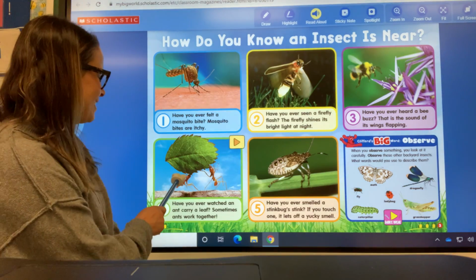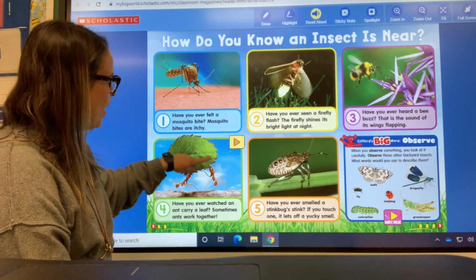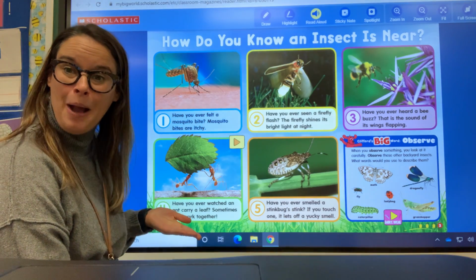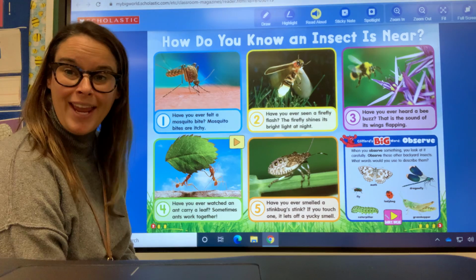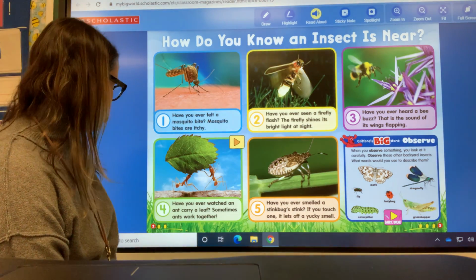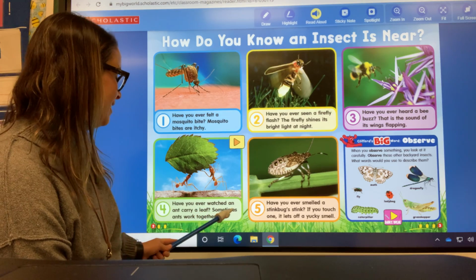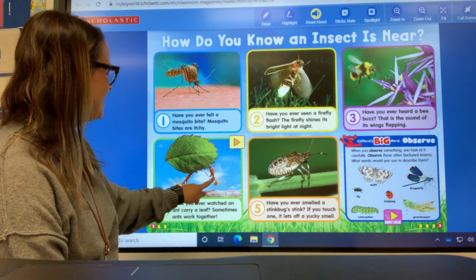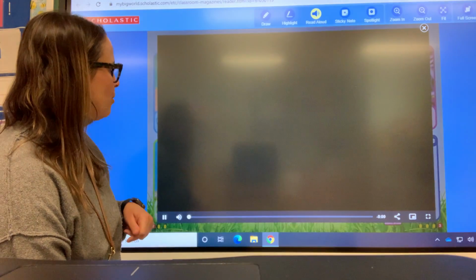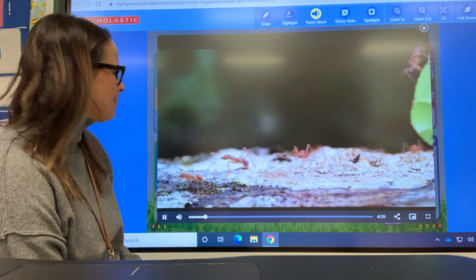Let's look over here. Look at these ants. Do you know ants are super strong? We think this leaf probably wouldn't weigh a lot, right? That'd be easy for us to pick up. It'd be light. Remember that math word? But to an ant, they can be quite heavy. But ants can carry them because they're super strong. It says, have you ever watched an ant carry a leaf? Sometimes ants work together. Look, they're working together to carry that leaf. Let's see what the video is. Look at those ants. Look at this.